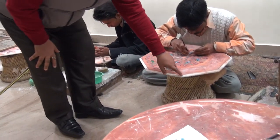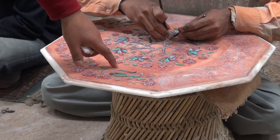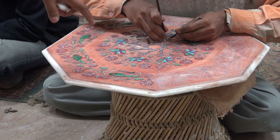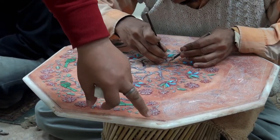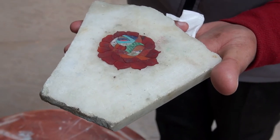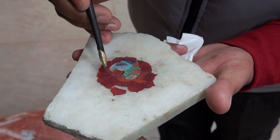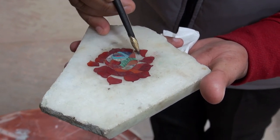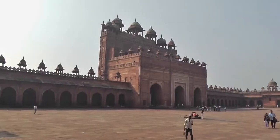They get this white piece of marble, then they apply this orange color, henna color. It's a temporary color. They cannot do it on the white. It will simply reflect their eyesight. You can see a lotus flower. The same flower which has been given in the Taj 354 years back. You can see the small details here. You can see a small leaf. It has got four different stones.